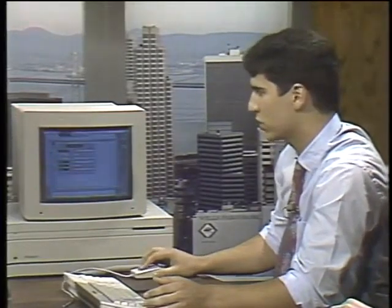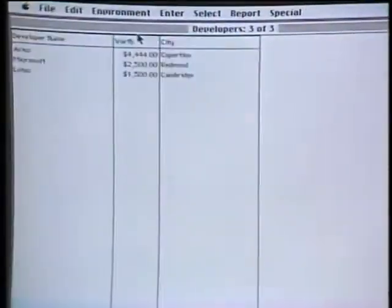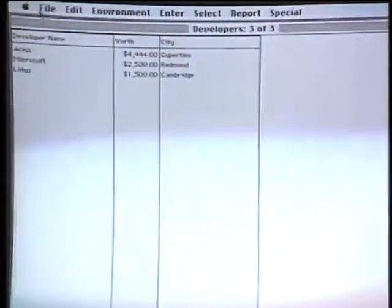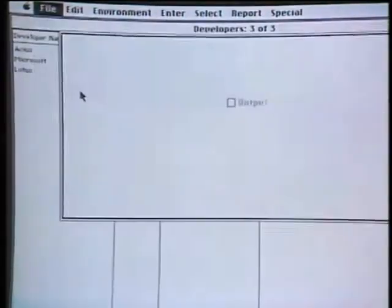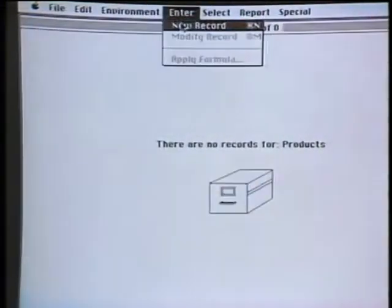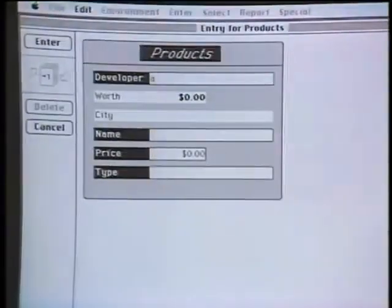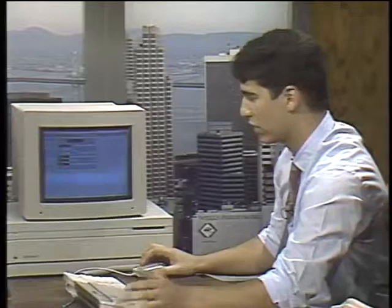So I'm going to go ahead and switch to the user environment, where we can actually enter information into the database. And you'll notice here we're in the developer's file. So I'm going to switch files to the products file, which we just created. And you'll notice there are no records. So I'm going to enter a new record. And the first developer would be ACS. And notice that it automatically looks up the information in the other file for us.